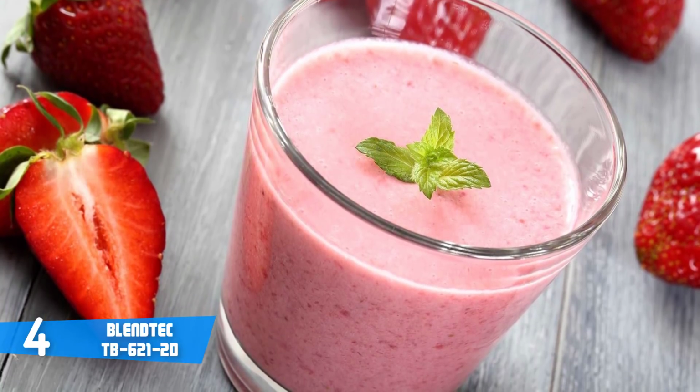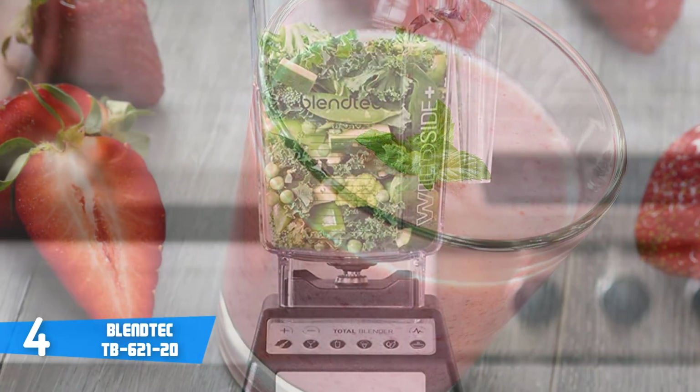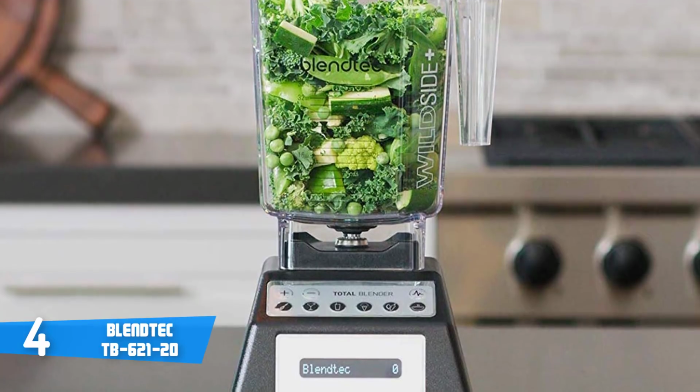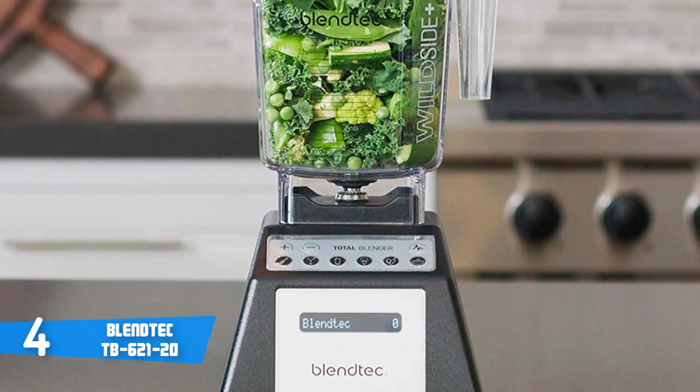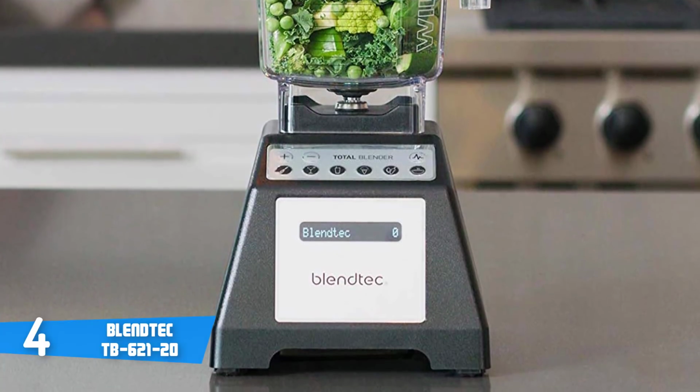Moving on, the large container is useful in making large quantities of smoothies, fresh juice, ice cream, milkshakes, cappuccinos, margaritas, sauces, soups, salsas and more, which is great in my opinion since you can save time by making juice for more than one person in the same container.